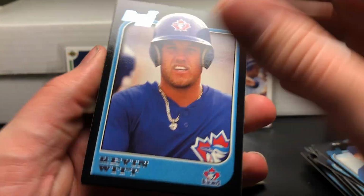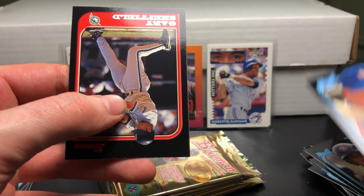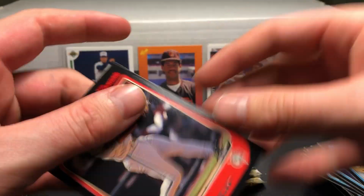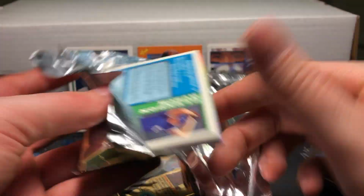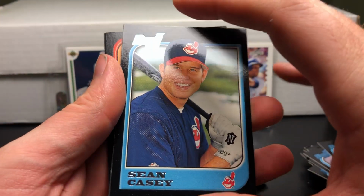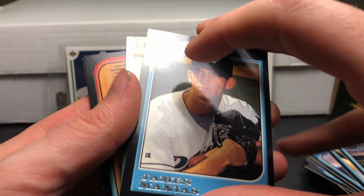Kevin Witt, looking interesting. Robert Stratton, looks a lot like Mark Melanson in my opinion. A little bit there. Gary Sheffield and Paul O'Neill. Sean Casey, first Bowman card. I did not realize that he was in here. Sean Casey, young guy. J.J. Davis, another one. I've seen him before. James Manias.